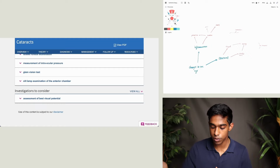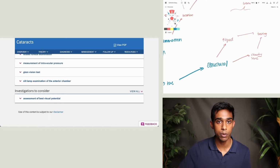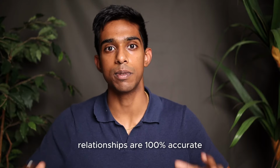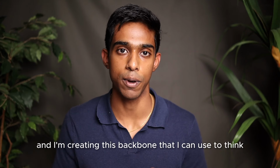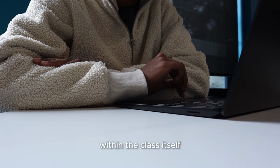And when I'm thinking about the structural things, here I'm thinking about the two different causes of how it happens: liquid, which is more to do with glaucoma, and cloudy lens, which is more to do with cataracts. And I'm not really caring about whether these relationships are 100% accurate at this stage. I'm more thinking about the fact that I'm thinking about the topic and creating this backbone that I can use to think further about the topic with greater accuracy within the class itself.